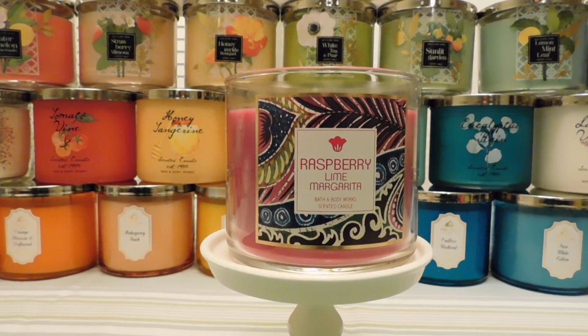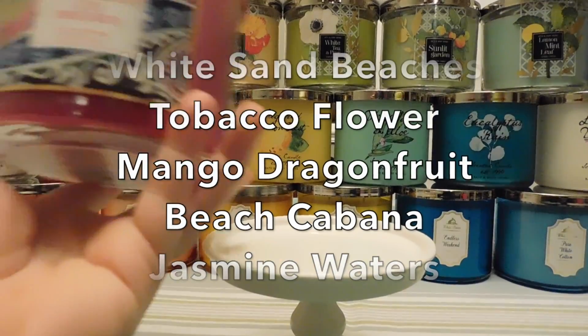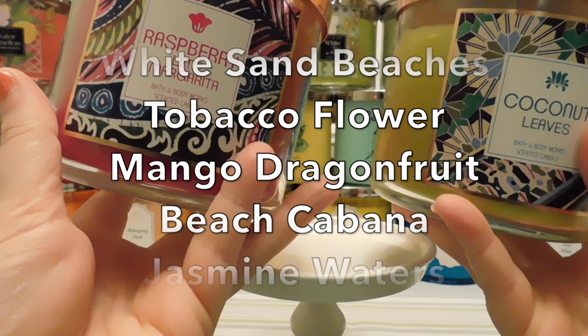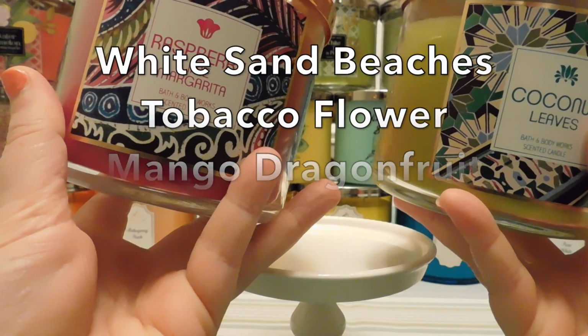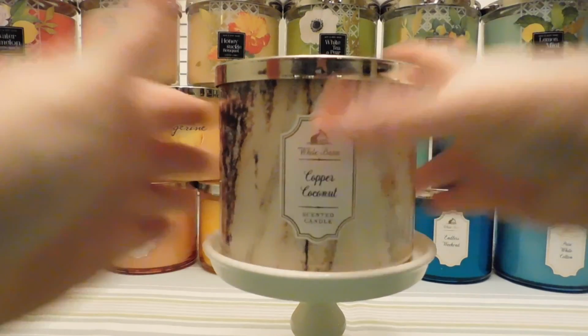What I do get is a sweetened raspberry and a hit of like lime and citrus. So I actually really like it. I just don't necessarily think that it's a margarita. It's not like island margarita mixed with raspberry. All right, the other candles in this same range are White Sand Beaches, Tobacco Flower, Mango Dragonfruit, Beach Cabana, and Jasmine Waters. All right, so let me show you the marble collection.